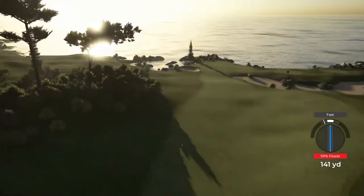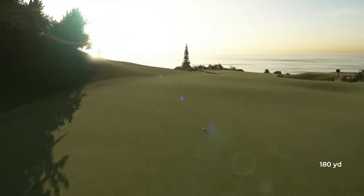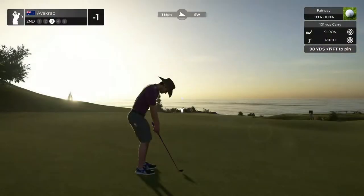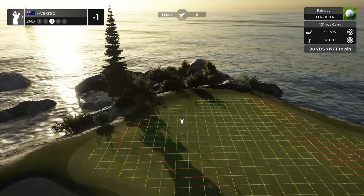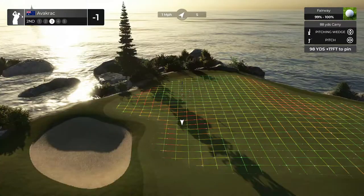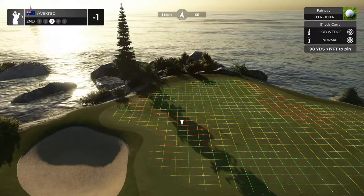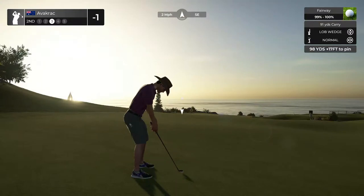It's a par five, so could still be playing for eagle right now. More like a birdie though. But I'm going to try. What have we got? 9-iron pitch in the hand. I think I might take a lob wedge normal. I think so.